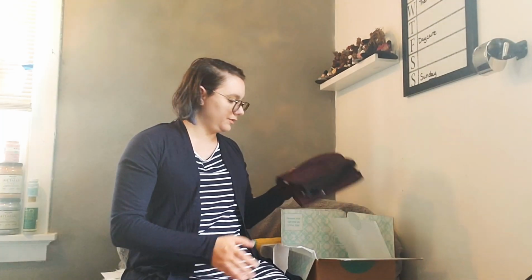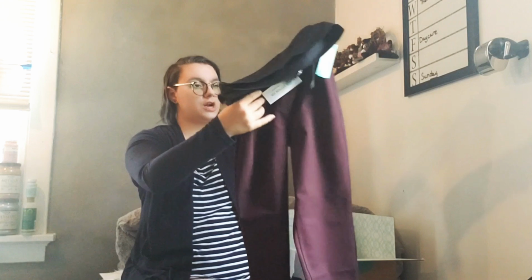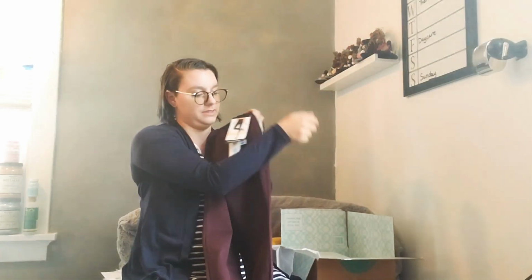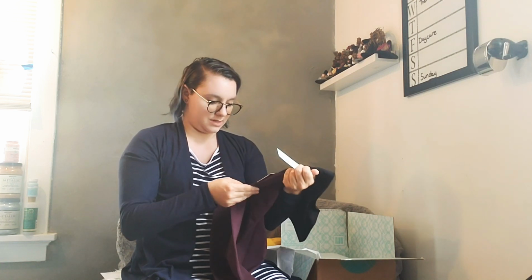And then, oh, some pants. Okay, so I did request underbelly, and that is definitely overbelly, unfortunately. Okay, it's kind of like an in-betweener, and I really wanted something under, but we'll give it a try. It is a gorgeous, gorgeous deep burgundy type color. Obviously would look gorgeous with blue. And it is the Reagan Maternity Skinny Pants.